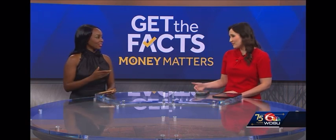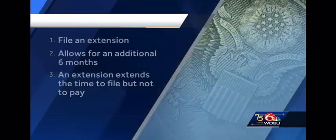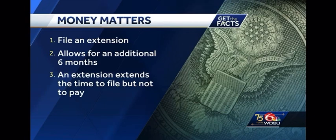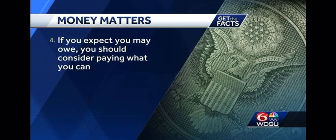Right, of course, you can file a tax extension. I always say filing an extension is not a sin. So if you haven't put all of your tools into the right bucket, you do want to make sure that you file a tax extension. Keep in mind it gives you an additional 6 months to file and extends the time to file, but it does not extend the time to pay. If you do expect that you owe, you want to send some money into the IRS so you can reduce any penalties or interest that you may have at this time.